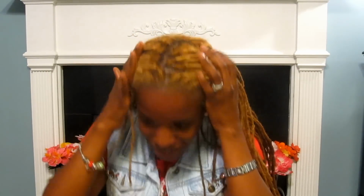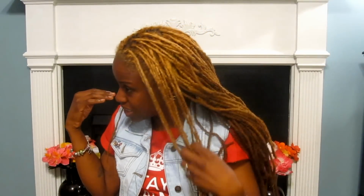Now the last color I did my roots, it was not Luminous Blonde. It was, I think, Honey Blonde, Textures and Tone Honey Blonde, whatever it was, but it was a Honey Blonde. And I wanted something different, but as you can see, it didn't blend too well with the Luminous Blonde. But that's okay. I don't really mind the mixtures of colors.